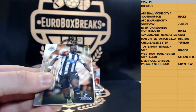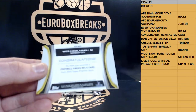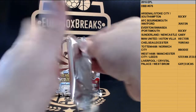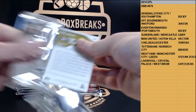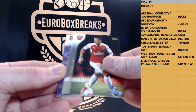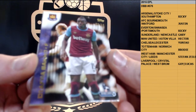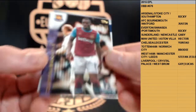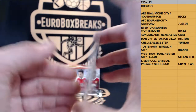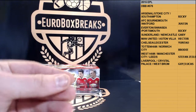All right, here we go. Base. And another base. Insert Andre Ayew and Wes Hoolahan for Norwich, a regular jersey. Come on, give us a sick hit out of this. All right, we got base. Purple to 50 for West Ham. Sakho, 32 out of 50. We have Wayne Rooney for Man U, and the autograph is Gary Cahill for Chelsea.